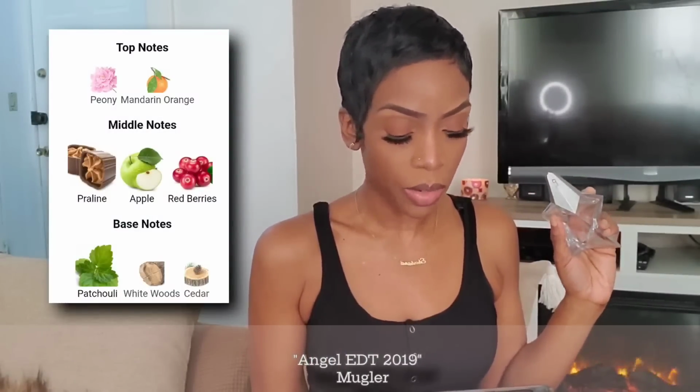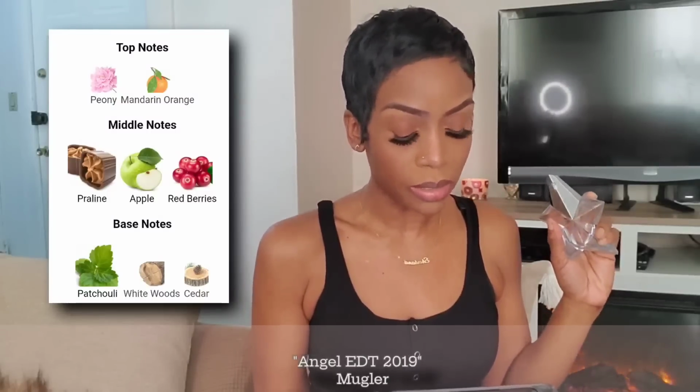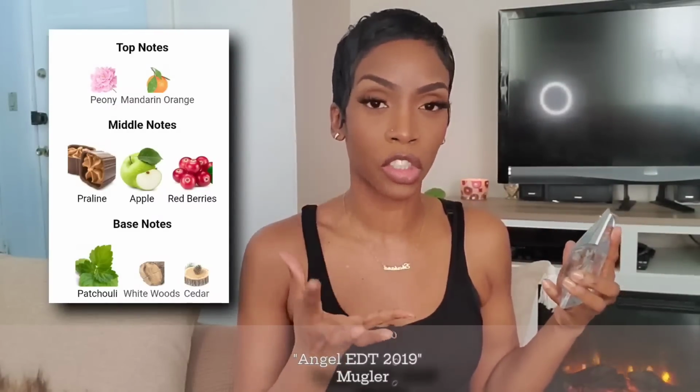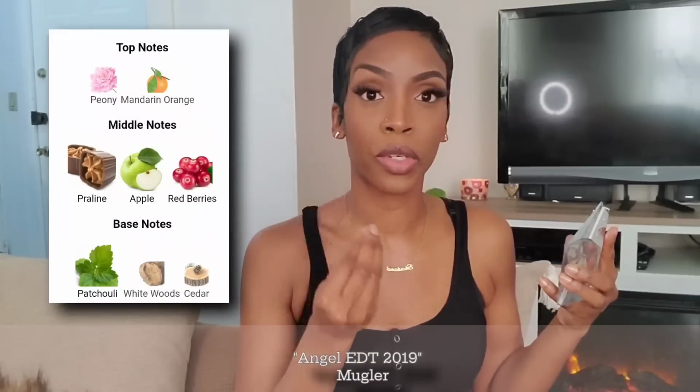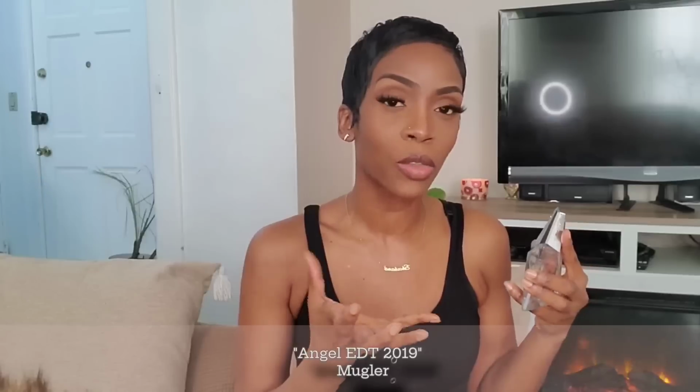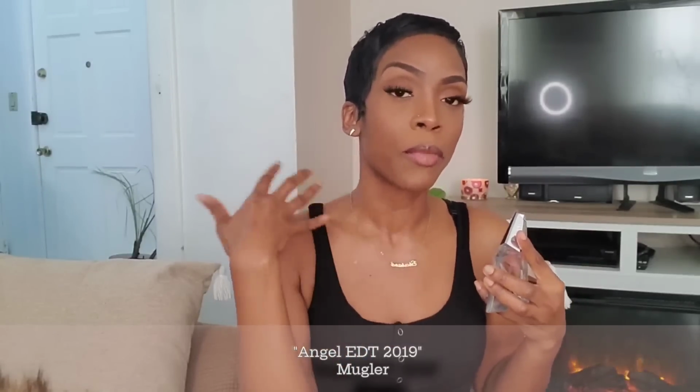This is Angel, and this is the 2019 version. This fragrance opens up with peony and mandarin orange. In the heart, we have praline, apple, and red berries. And in the base, we have patchouli, whitewoods, and cedar. This fragrance right here is so delicious. For sure, you're gonna pick up on the fruitiness, specifically the red berries. And the red berries here are pretty syrupy. You also get the green apple, which gives it a bit of a sharp tartness, which kind of cuts through a bit of the sweetness. And of course, you get the florals, which come through a little bit clean and fresh.